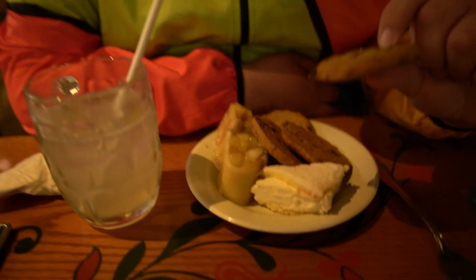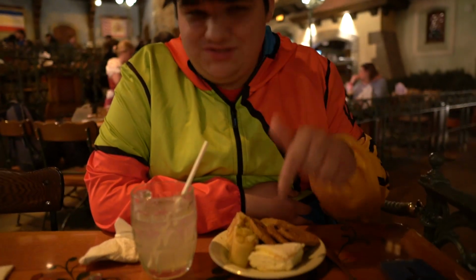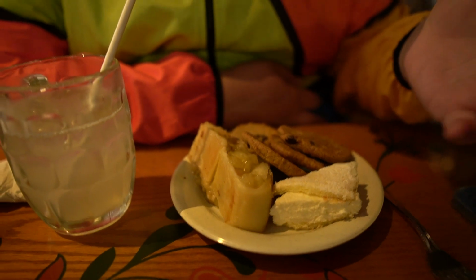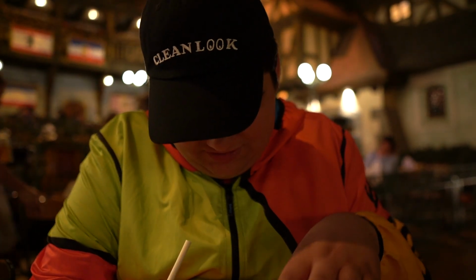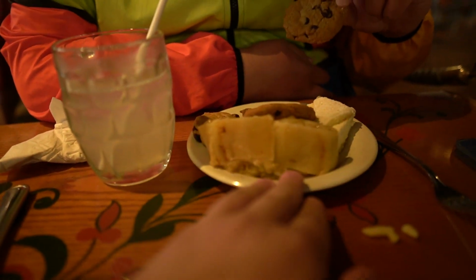I like a good Disney cookie. Goo hasn't changed at all. These ones are not bad. They're like Disney cookies. Some people hate these. Yeah. I enjoy these. The cheesecake is always good. Yeah. I got some of the apple strudel just to get it. I'm not a big fan of it. I know a lot of other people like it more than me. But you can see it's very big slices of it.